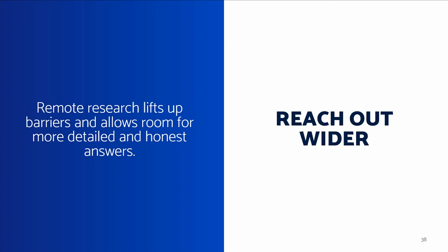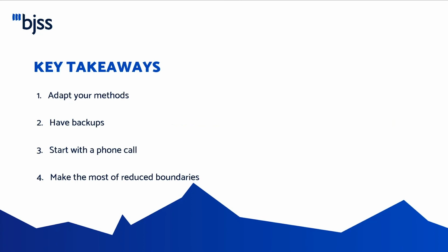Another benefit is users are using their own devices. They're in context, at home, and probably giving you more natural behaviour. So adapt your methods, but have a backup for them. Start with a simple phone call and make the most of the situation.